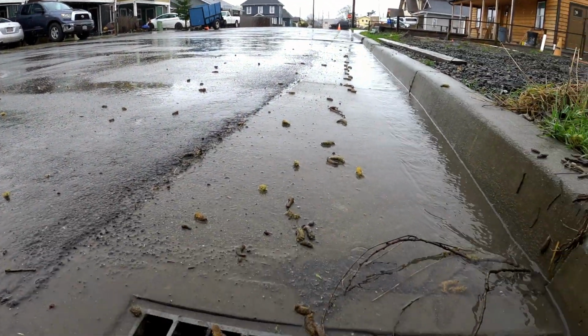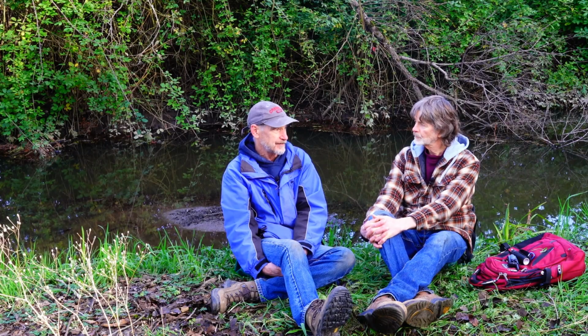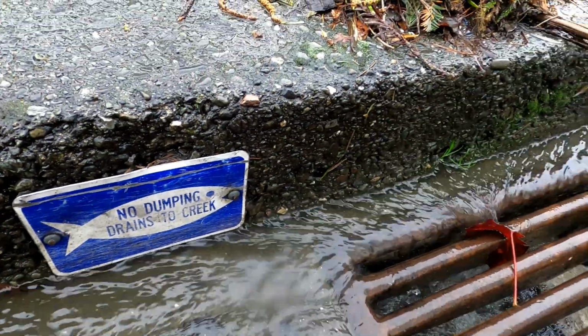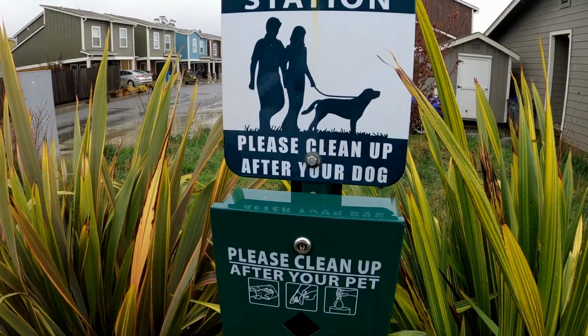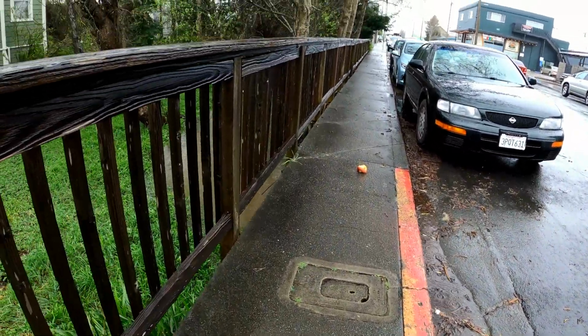But I would suspect the biggest impact down here is the human impact. The stormwater runoff from all the parking lots and all the streets in town. They all drain into storm drains, which empty directly into the creek untreated. So all the garbage, all the oil, all the antifreeze, all the dog poop washes directly into the stream. That probably has a huge impact.